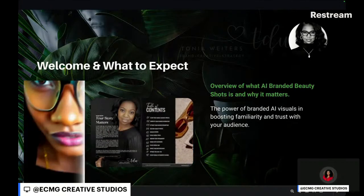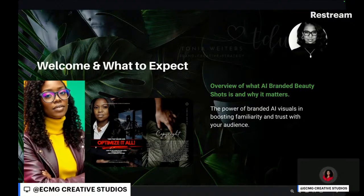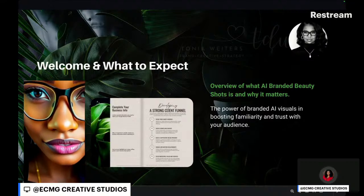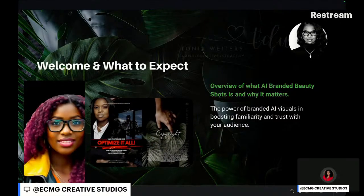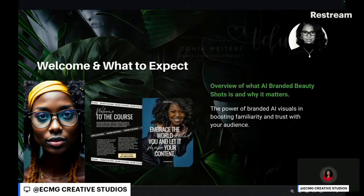And the way that you get it done is by honing in on what your expertise is and then adding to it that extra added value of automation and AI. The power of branded AI visuals is in boosting familiarity and trust with your audience.